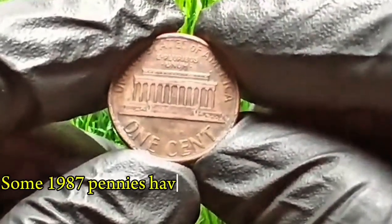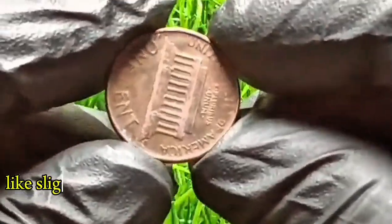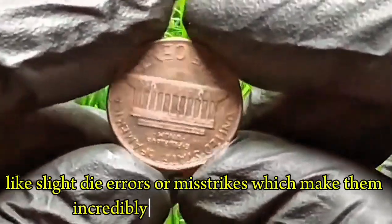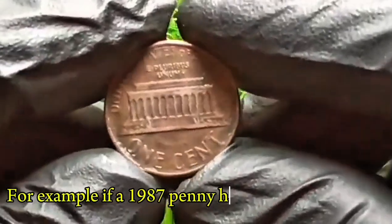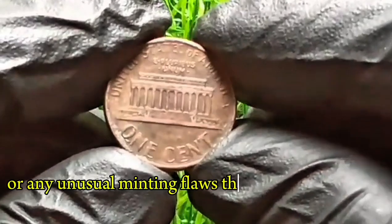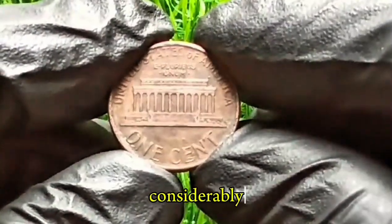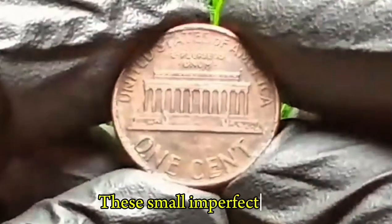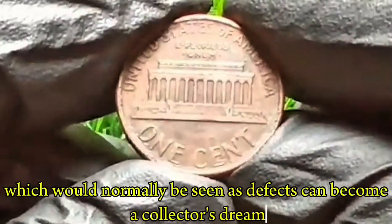Some 1987 pennies have been found to have specific characteristics, like slight die errors or misstrikes, which make them incredibly rare and more valuable. For example, if a 1987 penny has an off-center strike, or any unusual minting flaws, that could increase its market value considerably. These small imperfections, which would normally be seen as defects, can become a collector's dream.